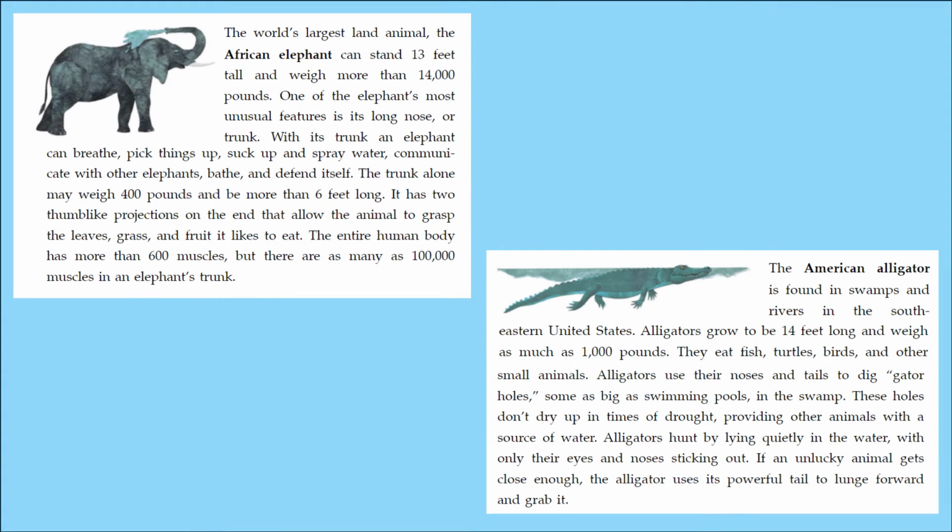The world's largest land animal, the African elephant, can stand 13 feet tall and weigh more than 14,000 pounds. One of the elephant's most unusual features is its long nose, or trunk. With its trunk, an elephant can breathe, pick things up, suck up and spray water, communicate with other elephants, bathe, and defend itself. The trunk alone may weigh 400 pounds and be more than 6 feet long.